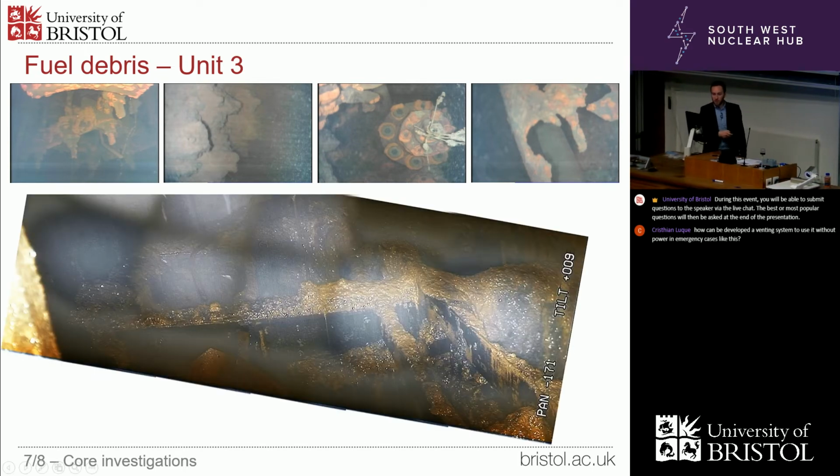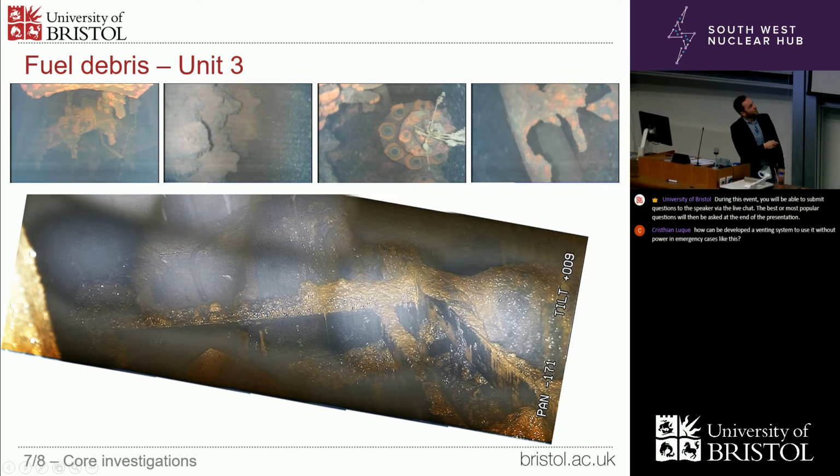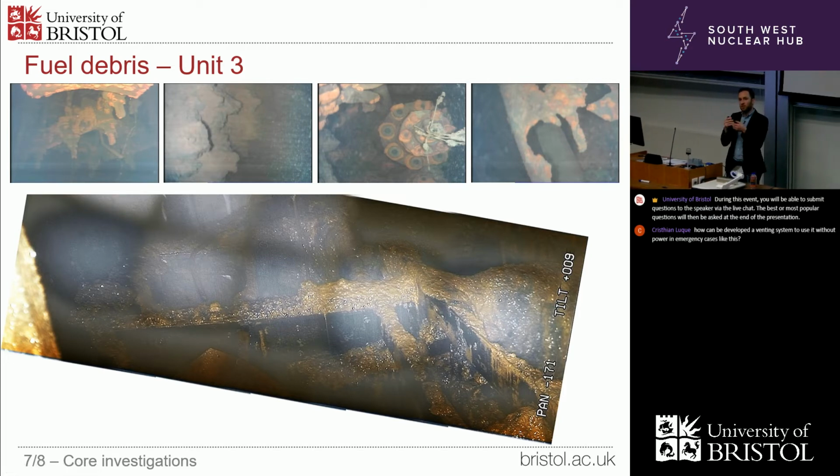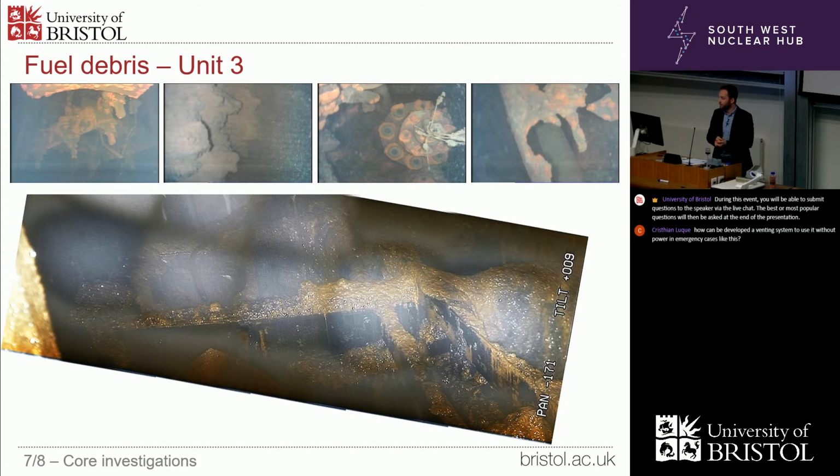A picture of some sludge, very radioactive sludge. This is most likely a mixture of uranium and steel and all the other material that's melted inside the reactor. And it's burned away a lot of the floor, and normally a corrugated steel floor. So these are pretty recent results.